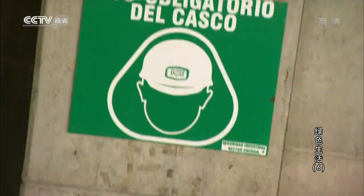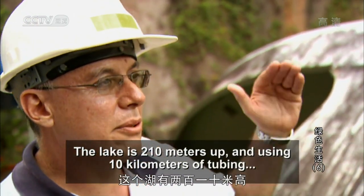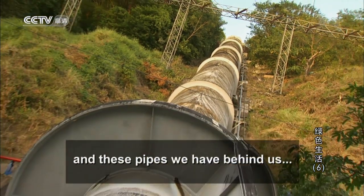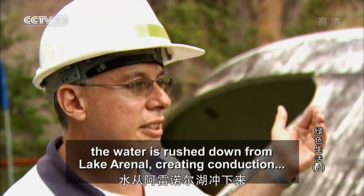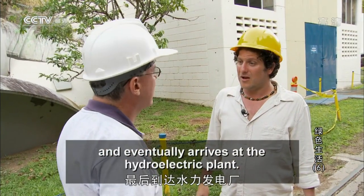I'm here with Edgar Villalobos, and he is the general manager of the Arenal hydroelectric plant, ¿verdad? Where is the lake from here? Está a 210 metros de altura desde aquí y a través de un túnel de 10 kilómetros. Wow. Y esta tubería que tenemos aquí a nuestras espaldas, a través de esa conducción es que se trae el agua desde el embalse Arenal hasta la casa máquinas. Wow, very interesting. Imagine the building and the design and the creation of this.